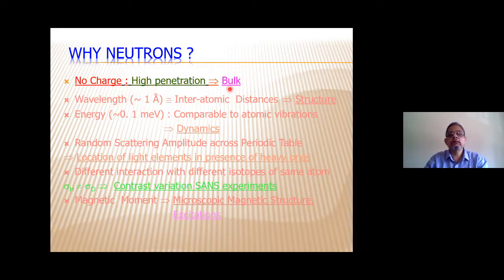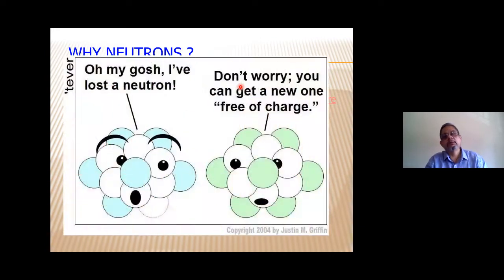This way you can actually study the bulk of the material which you want to study. For example, with X-rays, it's not so much possible to go deep into a material because they get attenuated, because X-rays are charged beams. Whereas neutrons, because they are chargeless particles, can go very deep inside materials. So that is a very important property which neutrons have, that they are free of any charge.